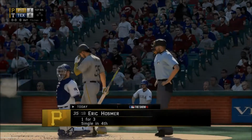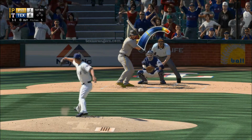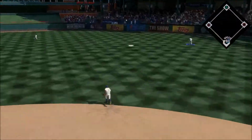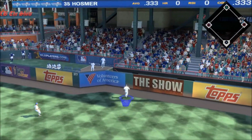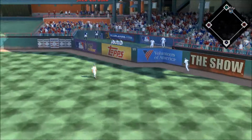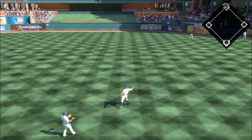Eric Hosmer will stand in to lead off. A 1-1 count. Here's the pitch. Swing, line drive. That's going to be trouble. Hosmer around first, on his way to second now. And he's in there safely. He's got a double.